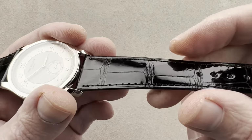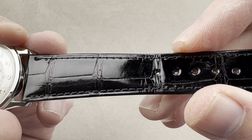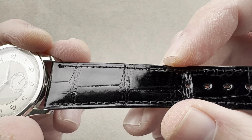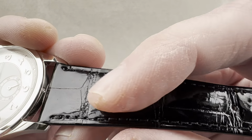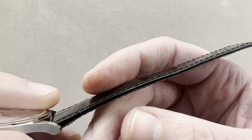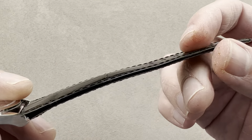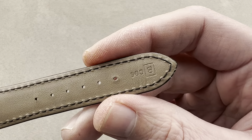The strap's a lovely piece, though. It's stiff because it's made of the best material. Large rectangular scale, symmetrical scale alligator leather. That's always the most expensive cut of the beast. Gloss black. You can see a monotone stitch. We actually have a side here that is folded rather than sheer cut on the bottom calf skin. And you can see no crimping, no gouging.